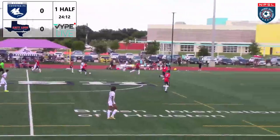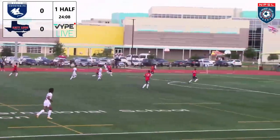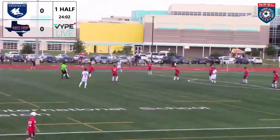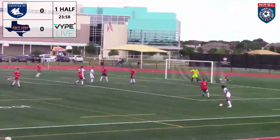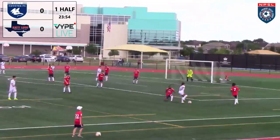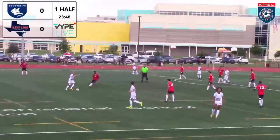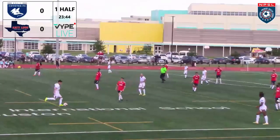And here come the Coyotes down the field in KATY territory. Ball on the left side. And back to number 10, a little bit of an opening and some room. Oh, a little crossover right there. Passes it back to number 24. And he'll get it back.